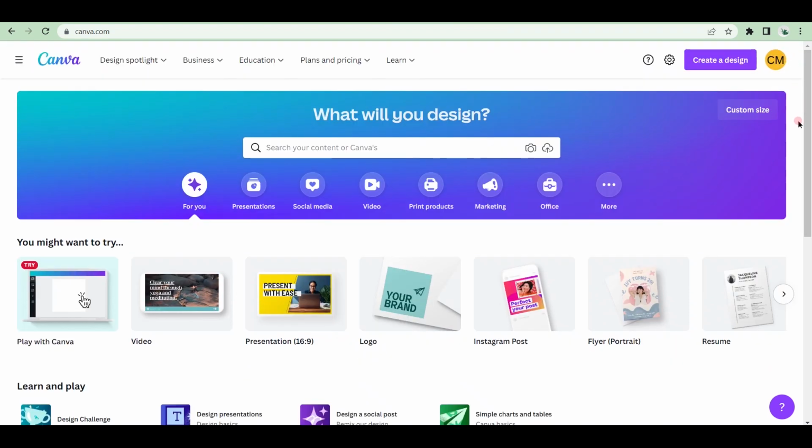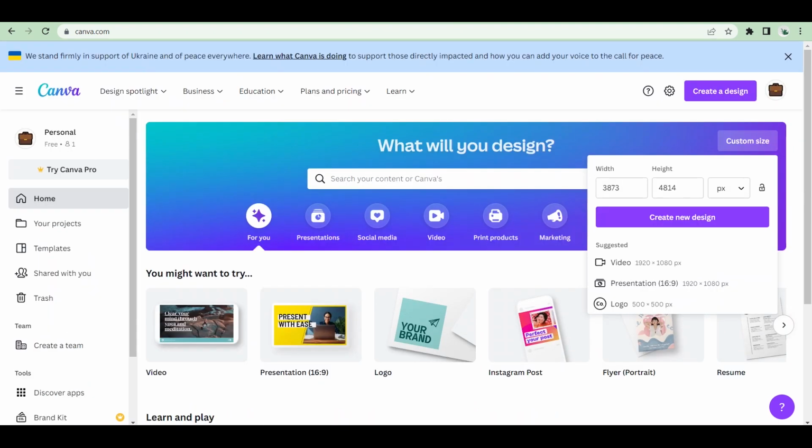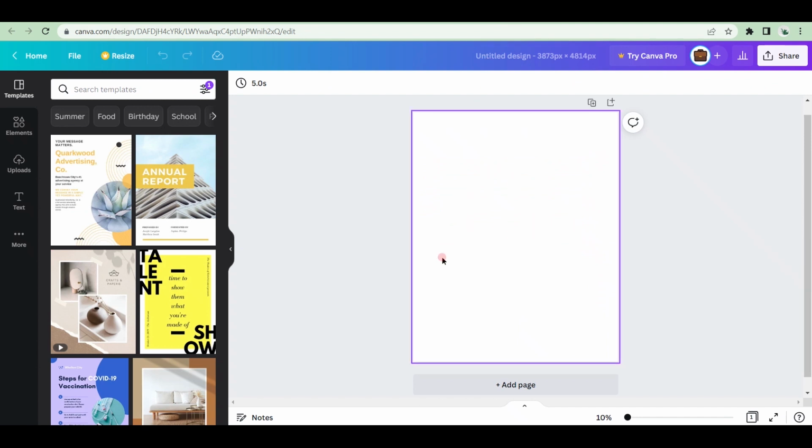But before we start designing, let us figure out how big the image we are going to develop is going to be. Now for the graphic size that will meet Redbubble's requirements, we can do so by clicking here to build a design and then going here to resize. These boxes will appear and you will just enter 3,873 for the width and 4,814 for the height as seen here. After you have entered your information, you will be taken to this workspace where you can create whatever you want.